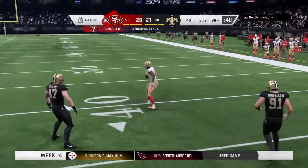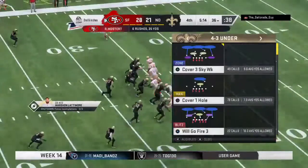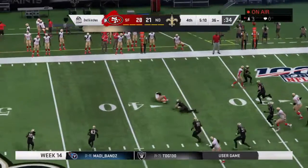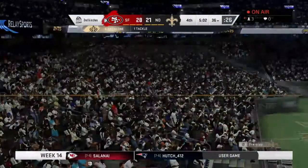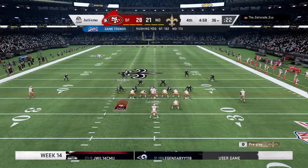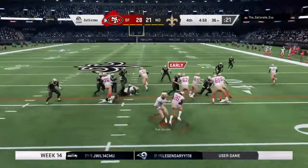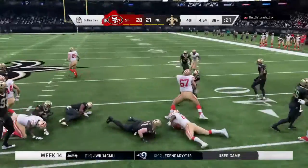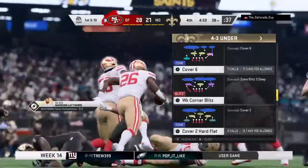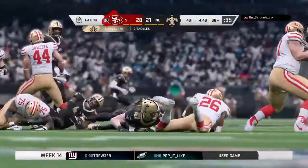Pretty solid run here on 1st down. Almost picked up another first, but he appears to be a few inches short. 10 yards on the pickup there, and it'll be 2nd down. An ideal spot here to get a 1st down and try to run some more clock, and this is 2nd and less than a yard. This is Coleman. And he'll be brought down shy of the 40 at the 38-yard line. 2 yards, good enough for a first.